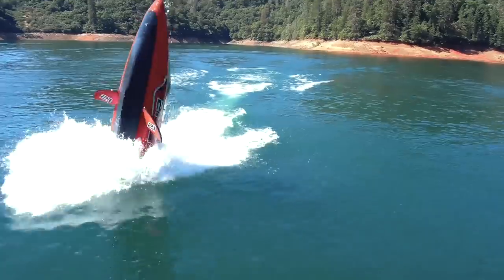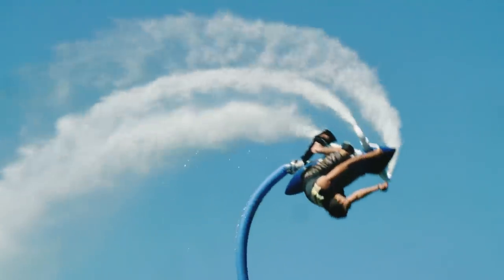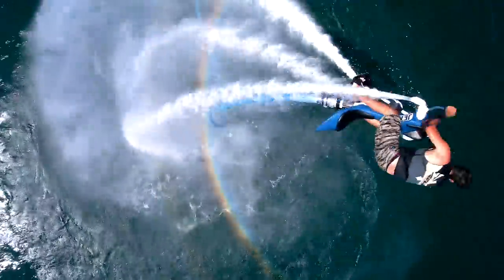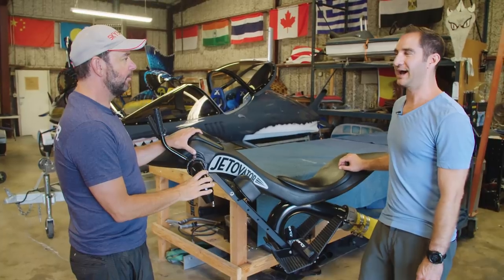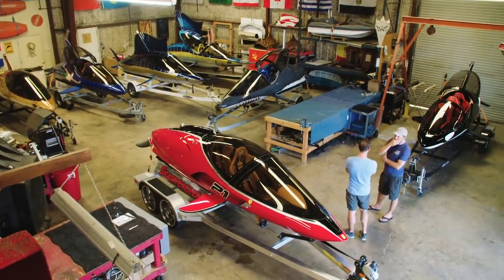The Seabreacher. It's just like a roller coaster. It's designed to scare you silly. And the Jetovator. This thing will blow your mind. You can fly this thing 50 feet high, dive it 30 feet deep. So I'm going to die. There's a good chance you're going to die. Great. Good chance. So the first thing we're trying out is the Seabreacher.